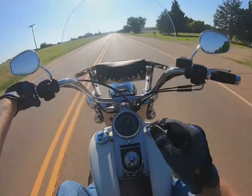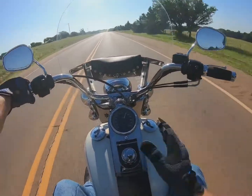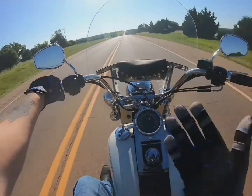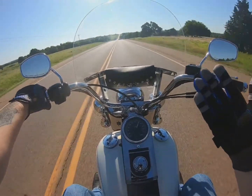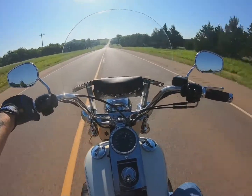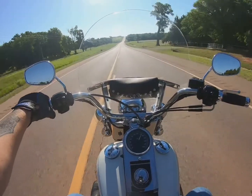I definitely want to take this thing down to Mount Scott. This would be the perfect bike to ride down to Mount Scott on. Dude, I'm loving this thing. I'm falling for it real freaking hard. I'm glad it's not a dealership, because that guy would be like, yep, hook, line, and sinker.